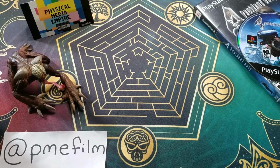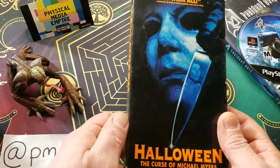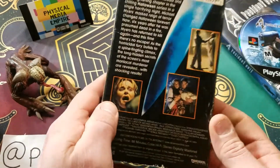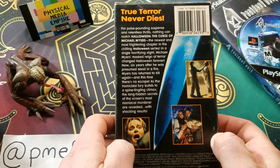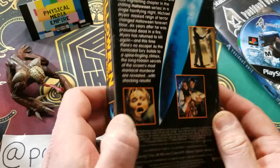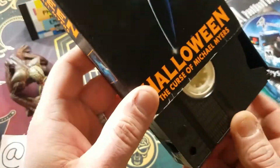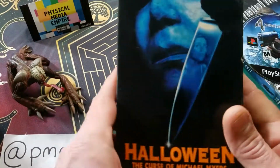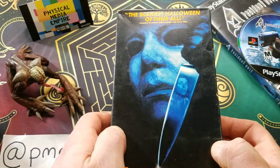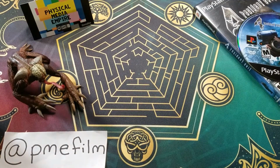And then moving along, we have Halloween: The Curse of Michael Myers. What a great one, huh? This is Paul Rudd's very first movie. There he is right there. There's also the cult classic producer's cut of this film, which I actually have on DVD that I got at a horror film convention one time. It's pretty cool. It's got about 10 to 15 minutes of extra scenes. This has always been one of my favorite Halloween movies. I think it's probably one of the best masks that they ever did for Michael Myers.